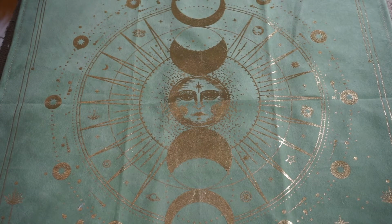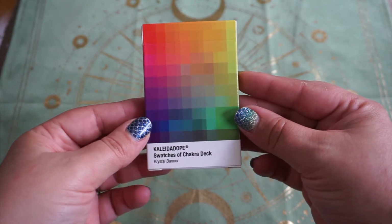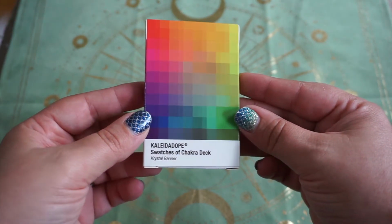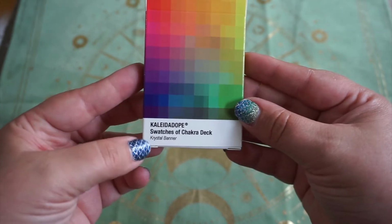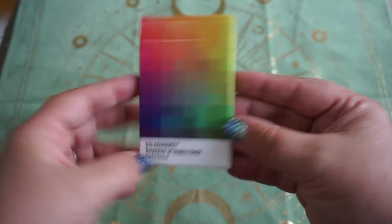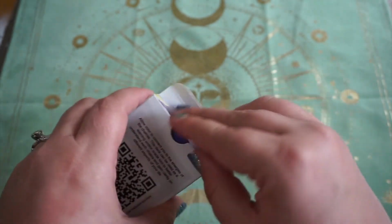Now we're going to get into some of the even less common decks that I have here that kind of fall into oracle, kind of don't. Let's start with this little guy because it's so cute. This is from Kaleidodope, and this is the Swatches of Chakra deck by Crystal Banner. And I might have been convinced to buy this once I saw she spelled her name the same way I do. It might have had something to do with it.